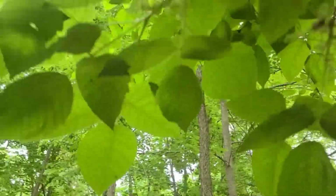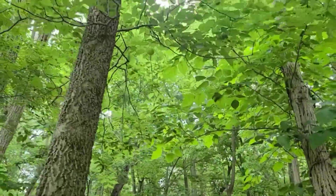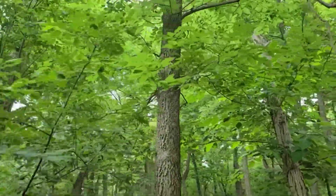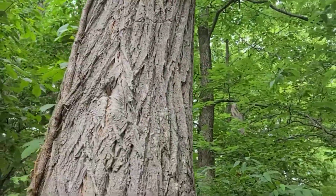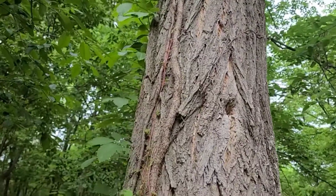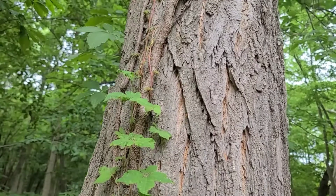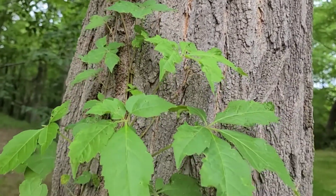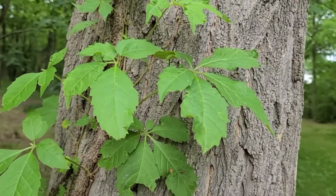Well, I want to go over here to this other tree and show you. Often this gets confused. I'm not really sure why people confuse it, but they do. This is another vine that is going up this dead tree, and this is also a mature walnut. But people can sometimes confuse this five-leaf vine, Virginia creeper.